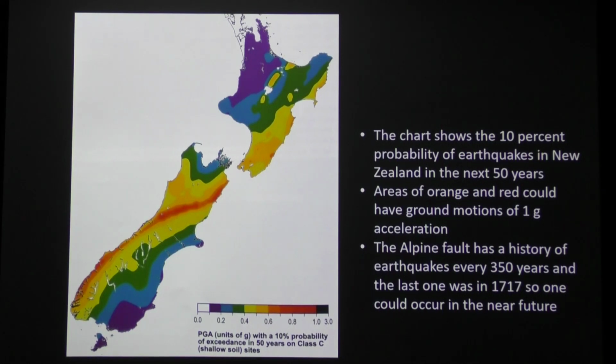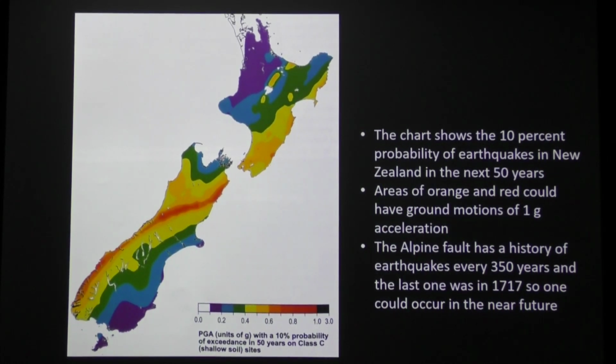So this is the 10% probability that there will be an earthquake of varying magnitudes in New Zealand. The colors indicate the severity, that is how many G's of movement there will be on the ground. You can see the pink, orange and red areas approach 1 G, although as I said a second ago, Christchurch had a 2.2 G earthquake, and that was just down here, which shows a very low probability of any further activity. The biggest probability is along the Alpine Fault, where most of the strain exists between the collision of the Pacific Plate and the Australian Plate.